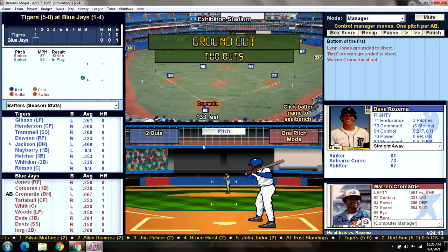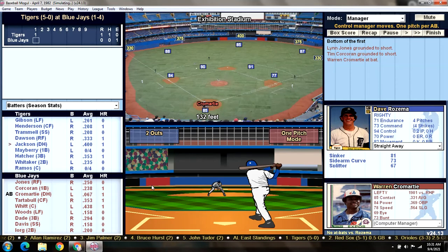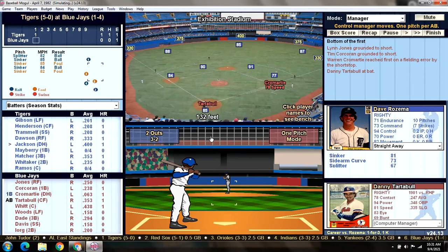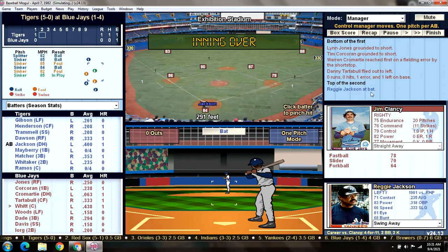As Warren Cromartie steps in, he hit a home run in yesterday's game, his first in a Blue Jay uniform. And Trammell, oh no, I jinxed it. You can't give him 3 ground balls in the same inning, as Trammell now has his 3rd error so early here in this season. Unbelievable. All right, so Cromartie on first for Danny Tartabull. Tartabull hit a home run in that first game of the series, which, of course, you didn't see. But trust me, it happened as he flies out to Gibby in left field.